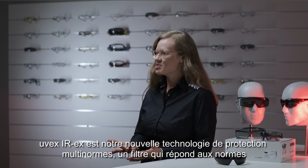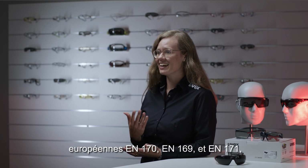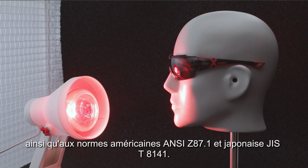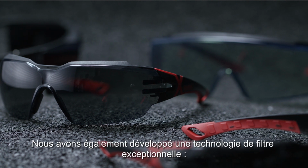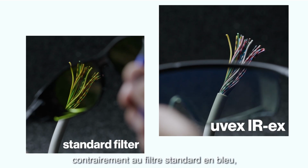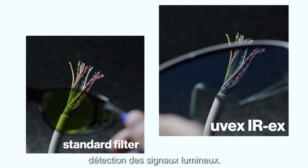uvex Irex is our new infrared protection, a filter that meets the European EN 170, 169 and 171 standards, as well as the American ANSI Z87.1 and the Japanese JIS T8141 standard. The newly developed uvex Irex filter technology incorporates a gray lens rather than the commonly used blue or green filter, which brings the added advantage of full signal color recognition as well as neutral color vision.